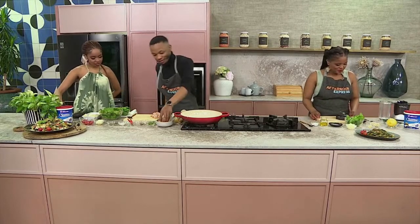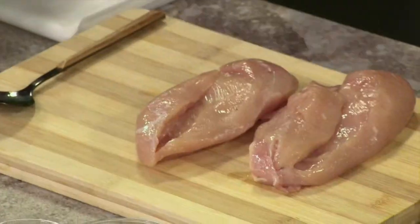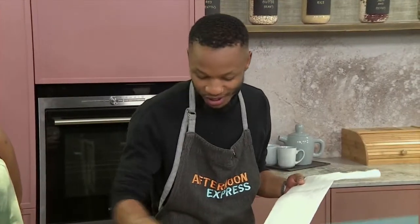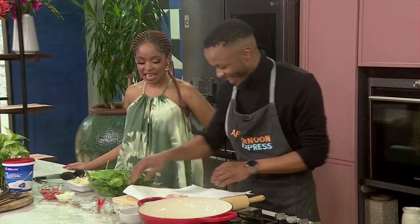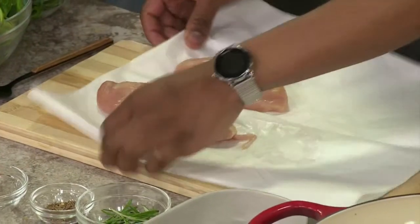So I've got these beautiful fillets in front of me that I'm just going to season, and then I'm going to put them in this crisp paper, and then I'm going to beat them a bit. Well, I'm going to let you take the stress out. I feel the stress out. Oh, I do love tenderizing meat. Exactly. I don't go to the gym, South Africa. Okay, the secret is out.